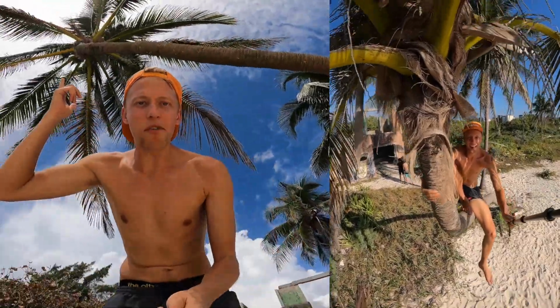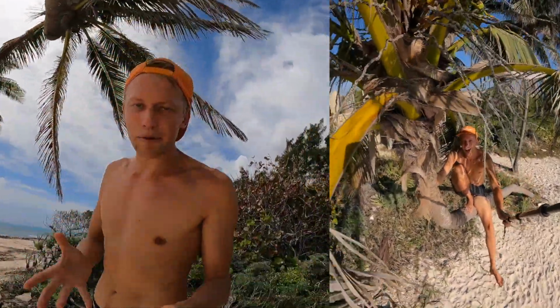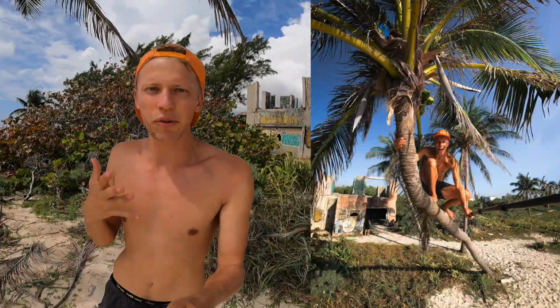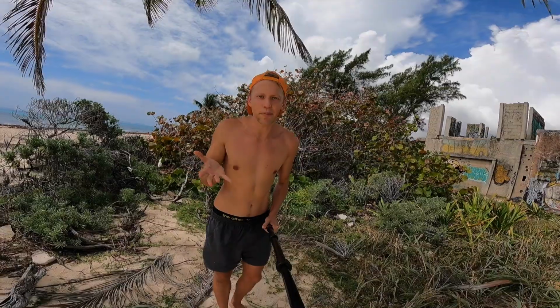Now, I know it's not everyone's desire to climb a massive palm tree to get a selfie, so what we're gonna do is do a few here on the ground that anyone can do by including action into the photo to make it more engaging. This is gonna be very simple. All I'm gonna do is run and jump with a palm tree in the background.